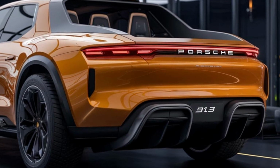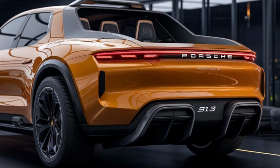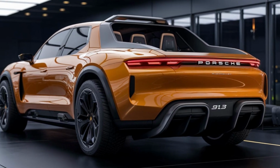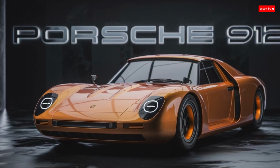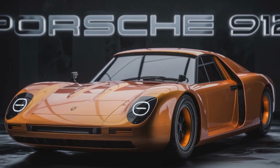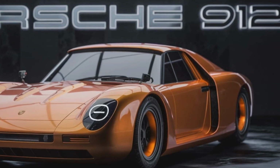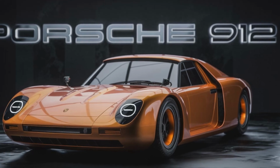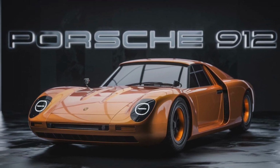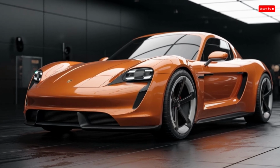Now, that might not sound like a lot by today's standards, but in the 1960s, this engine was all about balance and efficiency. The car was light, weighing under 2,100 pounds, meaning the 912 could still offer a fun, engaging driving experience. In fact, some purists even argue that the lighter engine improved the car's handling compared to the 911.